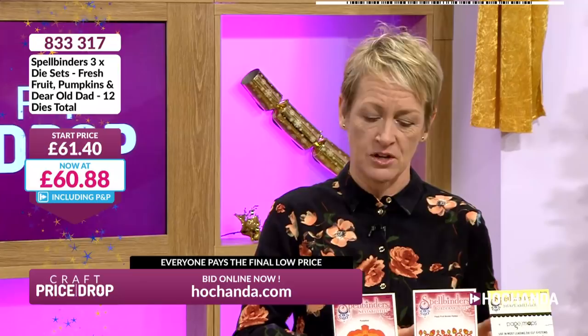Now, you can come in at any time. You know the price is going to go lower than the genuine start price. So if you see something and you want it, you can check out your baskets right now, but you too will pay the lowest price along with everyone else at the end of the auction. It just means you assure yourself of the product and then you can sit back and watch and enjoy.